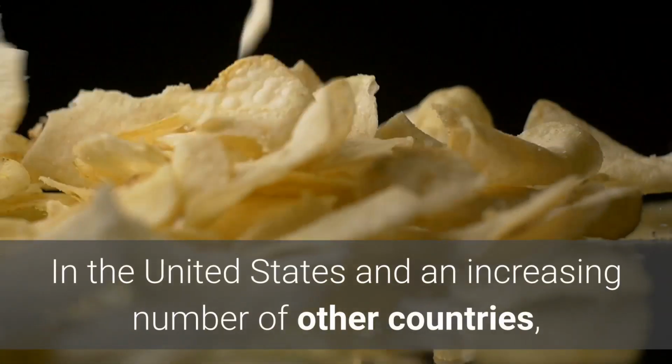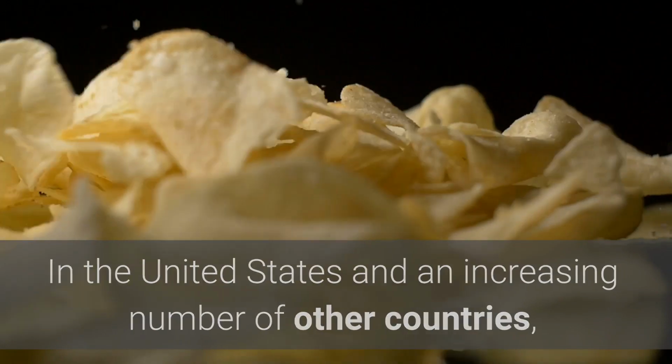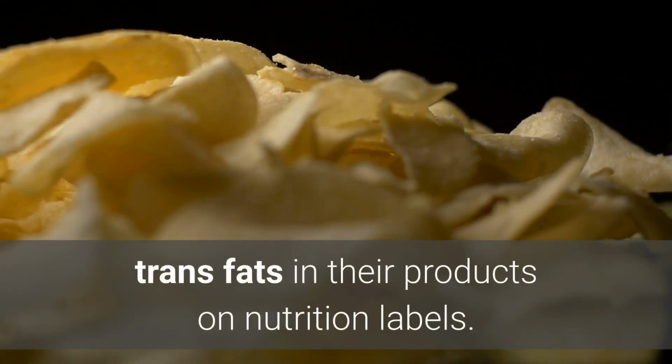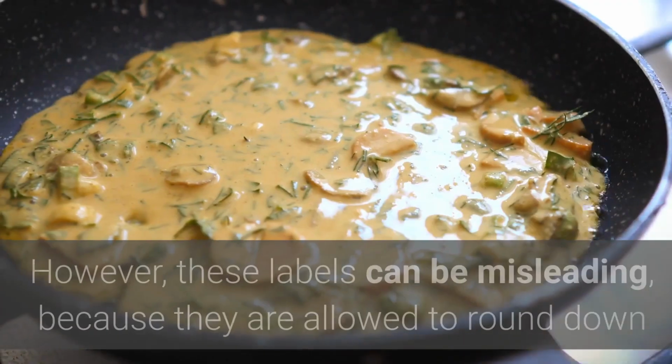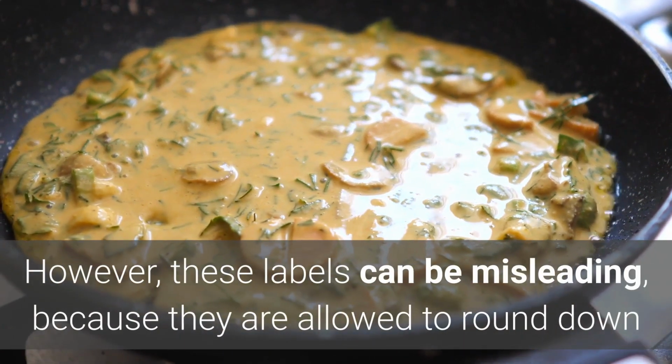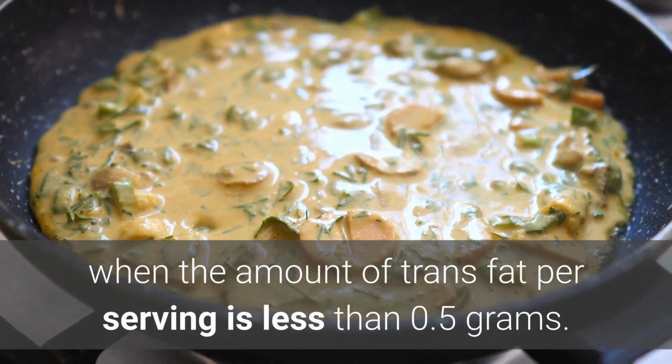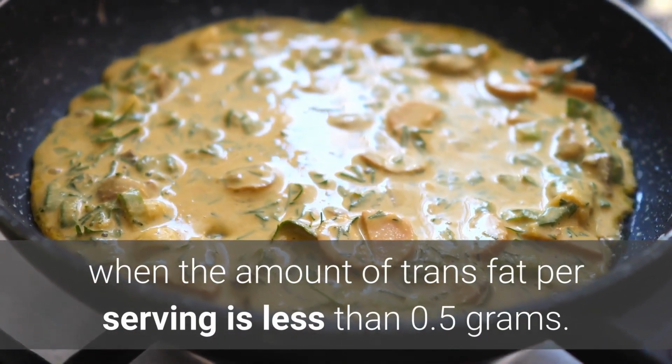In the United States and an increasing number of other countries, food companies are required to list the amount of trans fats in their products on nutrition labels. However, these labels can be misleading, because they are allowed to round down when the amount of trans fat per serving is less than 0.5 grams.